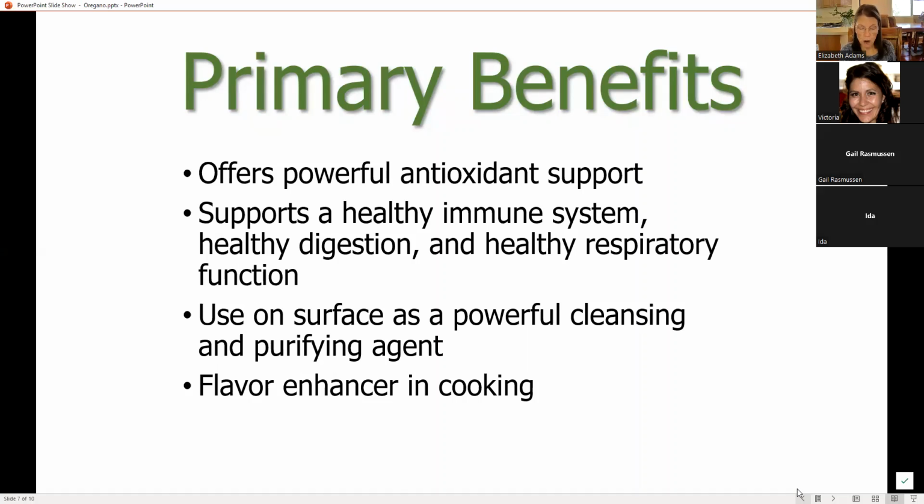You can add 1 drop of oregano oil in place of dried oregano in spaghetti sauce, pizza sauce, or on a roast. 1 drop of oregano oil can replace 1 tablespoon of ground oregano. With oregano, that's one of the ones where I would recommend starting with a toothpick and not with a full drop, because you can always add, but you can't subtract once it's in there.